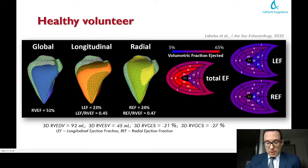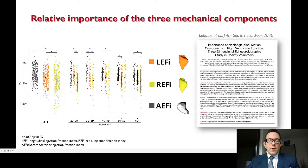So first of all, to investigate the different mechanical patterns, we have to know what is normal. So the conventional belief was that the longitudinal motion is the far dominant shortening and the far dominant component of RV pump function. We investigated 300 healthy volunteers from different ages and with different gender, and actually, yeah, for sure there is some change in the mechanical pattern with age and gender, but overall we can see that the relative contribution of longitudinal, radial and anterior-posterior components are similar. So we are starting from a balance between these three different mechanical directions, and now we can check what's happening at different clinical scenarios.